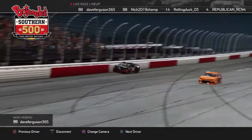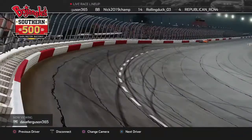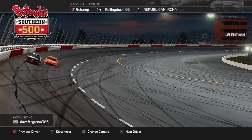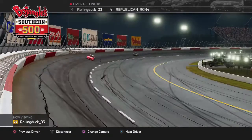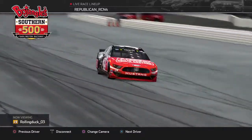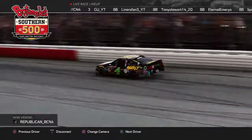Oh, he gets put in the wall by Eternal. Back to what we were saying, the 59 running for Republican Racing. And Nick, I believe it is, yep, Nick Ainsley Racing, his own team. He is the owner for that team.